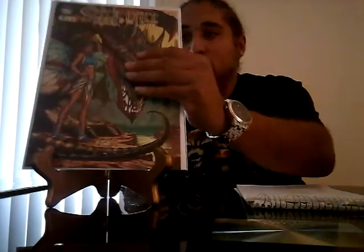Now I was very happy to find basically this whole run of Soulfire, Dying of the Lights. This is issue 0. I'm a big Michael Turner fan. I wish he still was around. I really miss his artwork and all the amazing stuff he'd probably be drawing right now. Can you imagine what type of covers he'd be doing right now?